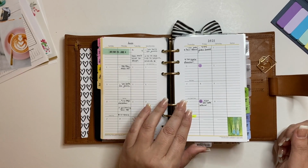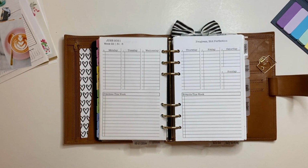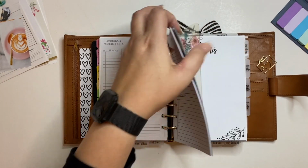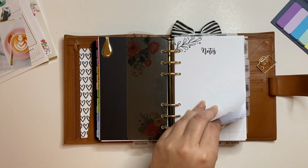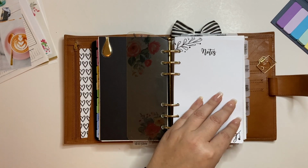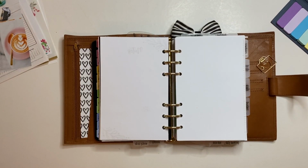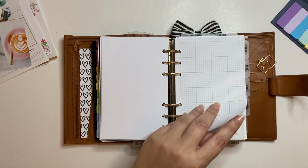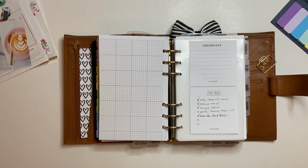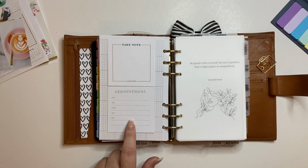Then we have our weekly to-do tab, which will take me exactly into my current week for June. Then you have the notes section, which has my notes, several different kinds, the cute decorative ones. You have the plain, just kind of scratch paper, and then you have my graph paper here. Then you have the Post-its that are cloth and paper, freebies, and some that you can order on her site.